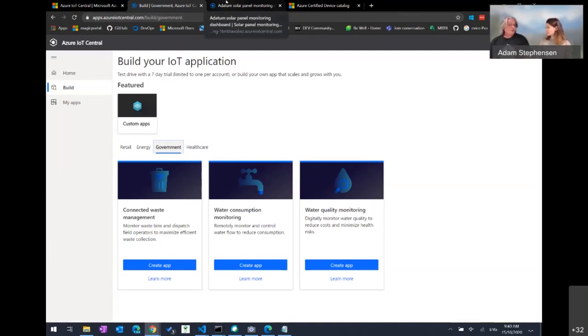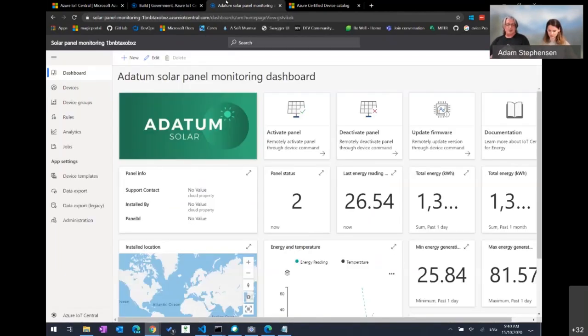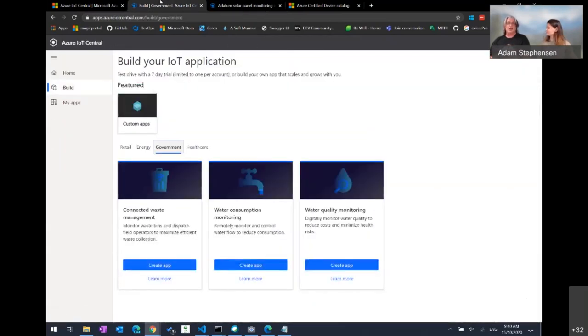It's probably worth calling out that I use these to save me having to build a whole custom IoT solution, just to kickstart me. I can go in and choose a custom app and configure it all. But what I often find is that I'll be wanting to do a solution and I'll find one of those other solution starters that is vaguely related. I'll use it to give me out of the box dashboards and configuration, and then I'll just customize it for what I need.